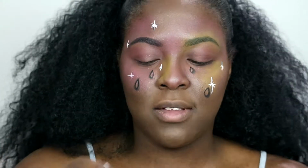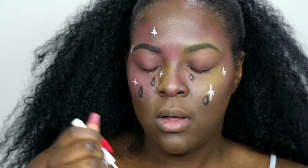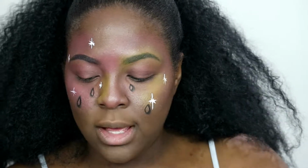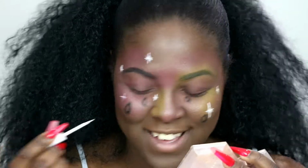Next, I'm going to take my NYX liquid liner in white again, and I'm just going to create, I don't know how to explain it, but you know how when there's a shadow, there's a light part? There, that, because I don't know how to explain it.